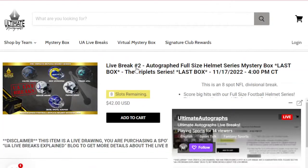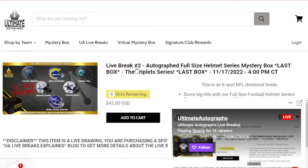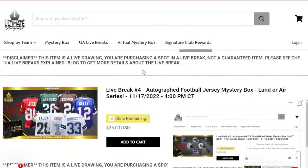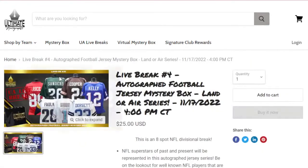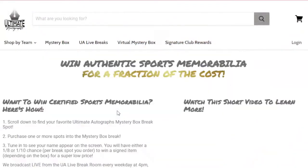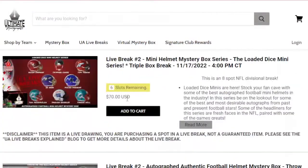8 to go in the last triplets box. Fresh rep series drop in the room as soon as we close out the triplets. 8 to go in the jerseys. A lot of headliners left. Maybe the GOAT receiver, Jerry Rice. We got Miles Sanders, Amari Cooper, Marshall Faulk, Warren Moon on that beautiful Oiler jersey. So cool. A lot of goodies left in there.